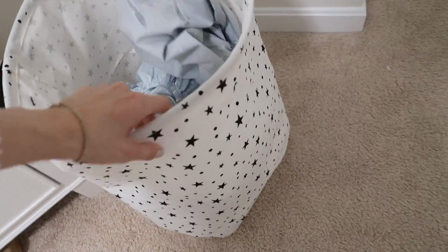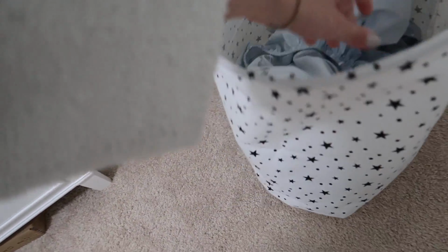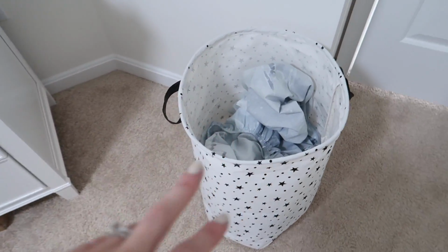And then we also have his hamper. A hamper or somewhere to put their dirty clothes is definitely something that you should have in their nursery. So I'm gonna actually take this whole entire thing and throw it in the wash.